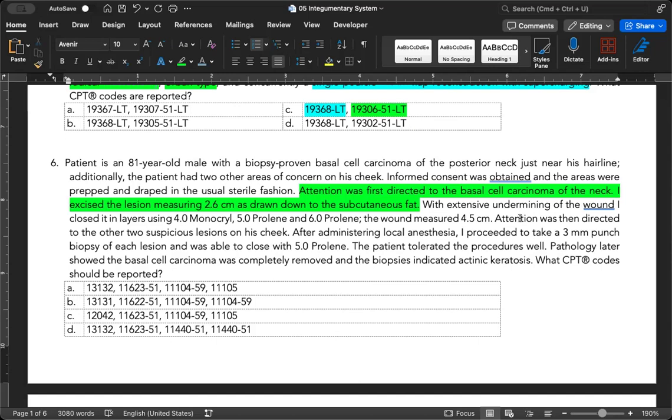You're welcome. Okay. So underneath excision, we'll go to skin. And then underneath skin, we know that it's a lesion. So you have two options. You have a benign lesion and you have a malignant lesion. So in this scenario, we're looking at a basal cell carcinoma. Is that going to be a malignant lesion or a benign lesion? Malignant. Yep.